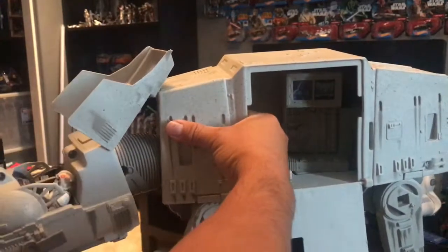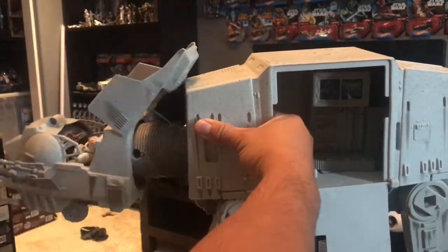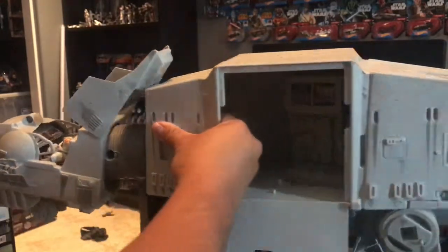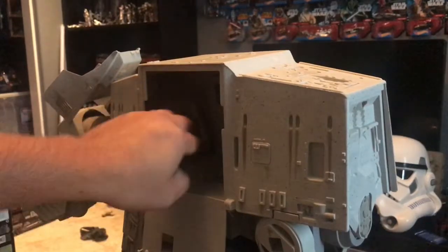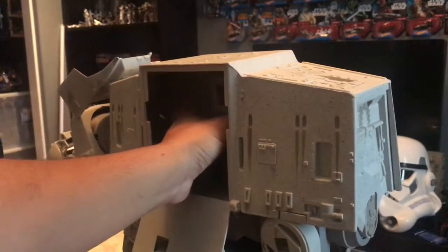It goes up. Oh yeah, if you push the thing in, it goes up. Moves it around a little bit. That's kind of cool. I don't know if you can see that inside here. Yeah, you see the little lever in there. It's used to push it in and out.